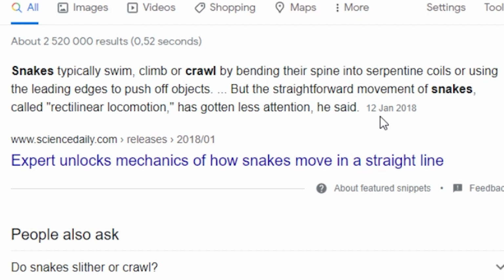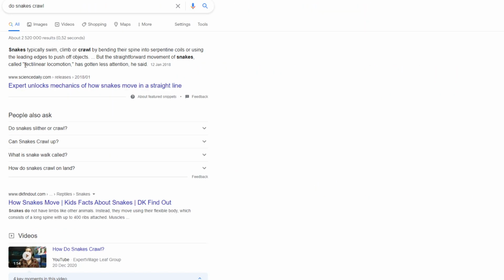Do snakes crawl? They typically swim, climb, or crawl by bending their spine into serpentine coils or using their leading edges to push off objects. But the straightforward movement of snakes is called, oh boy, deep breath, rectilinear locomotion. So, topic idea for next year: Side Effects, rectilinear locomotion. I'm sure there won't be a lot of snakes for that one.